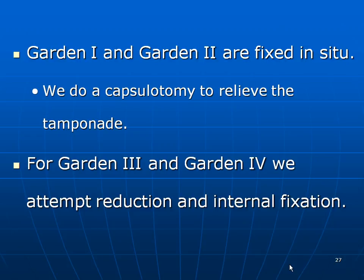Gardner 1 and Gardner 2 are fixed in situ. We often do a capsulotomy to relieve the tamponade. Gardner 3 and Gardner 4, we attempt reduction and internal fixation.